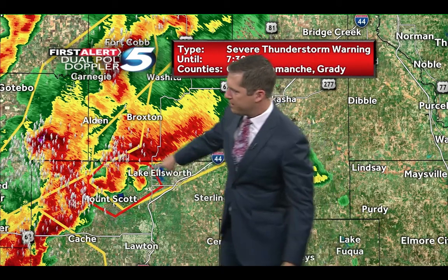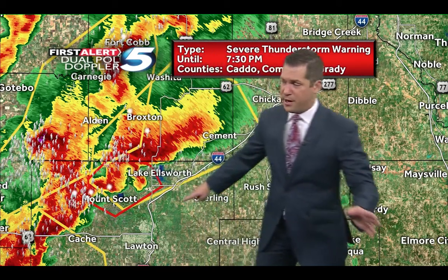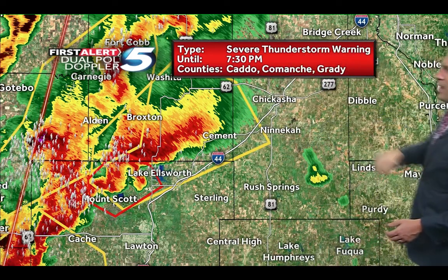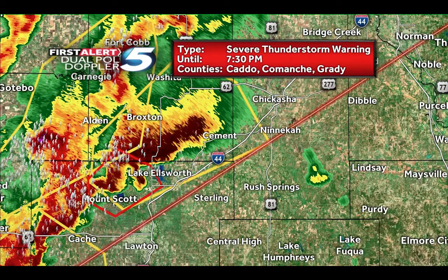So this tornado warning, you see here, the red polygon is about to disappear. And now we have a brand new severe thunderstorm warning for Caddo, Comanche County, and Grady County. This is until 7:30. This is going to be for still some very large hail up to baseball size.